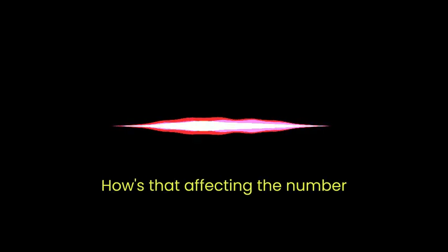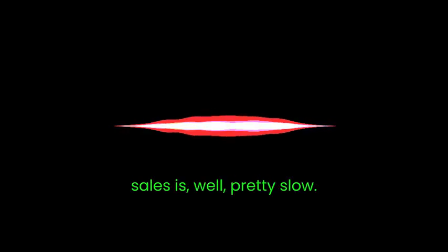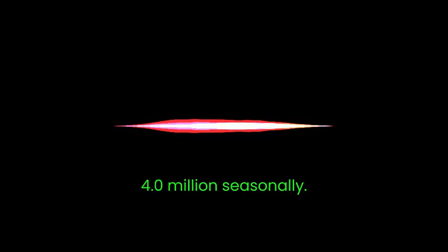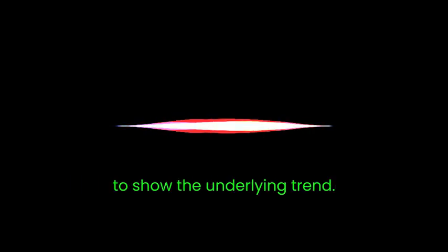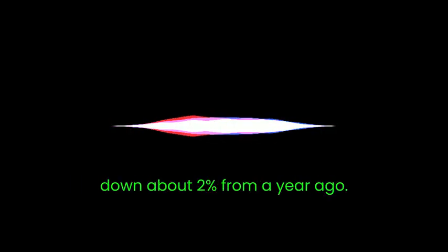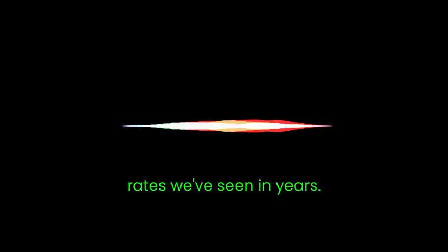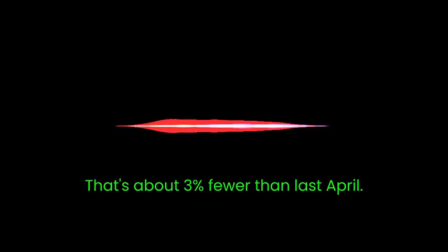Okay, so more homes listed, they're taking a bit longer to sell. How's that affecting the number of actual closed sales? Yeah, the pace of existing home sales is pretty slow. It's running at about 4.0 million seasonally adjusted annual rate. That's SAAR. It basically smooths things out to show the underlying trend. That 4 million rate in April, down about 2% from a year ago. It's one of the slowest rates we've seen in years. The actual number of homes closed in April was around 441,000. That's about 3% fewer than last April.